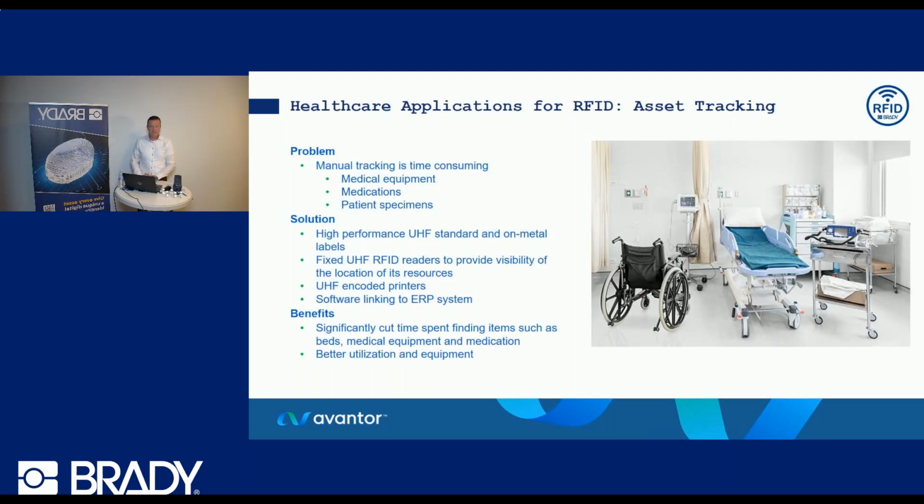Another application is asset tracking. The problem with this customer is that manual tracking is very time consuming. That could be medical equipment, medications, patient specimens, etc. On the picture, you see a couple of assets. What we have done is we have identified the assets with different types of labels, and we have equipped the room with fixed readers and scanners. At the entrance on the door, there's a reader with 2 or 3 antennas. So every time an asset is being removed from the room, it's being picked up, and every time an asset is entering the room, it's being picked up as well. So the benefit is that the customer can cut a lot of time finding items such as the beds or medical equipment.